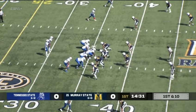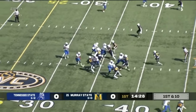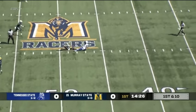Green works out of a shotgun. Twins to the left, single wide out to the right. Fakes the handoff, throws across the middle. It's caught.